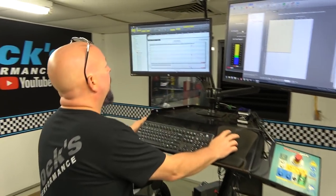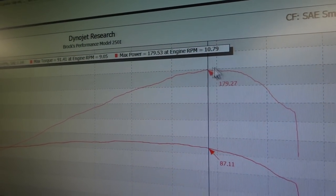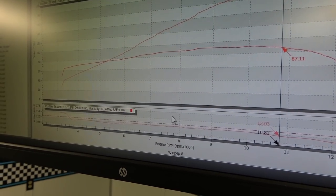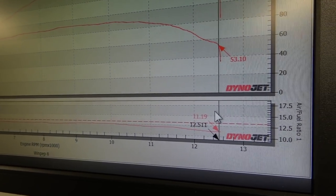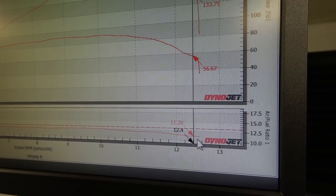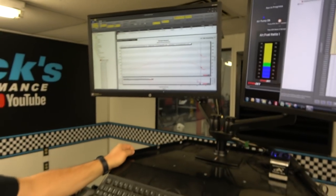If you want to come up here and see, this is basically where we were, about 179 horsepower. At wide open throttle, the fuel curve is fairly straight, but it also gets really, super rich, 11.2 to 1 before the rev limiter finally signs off.